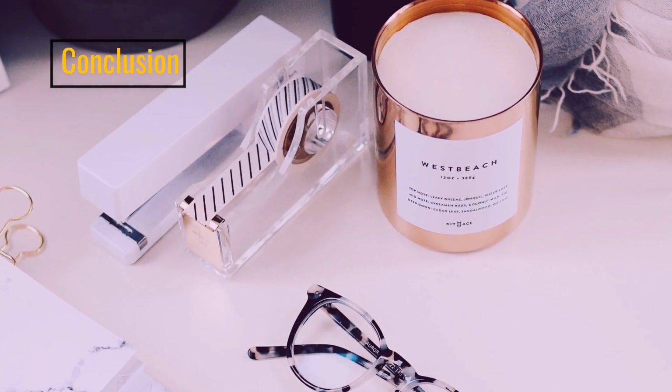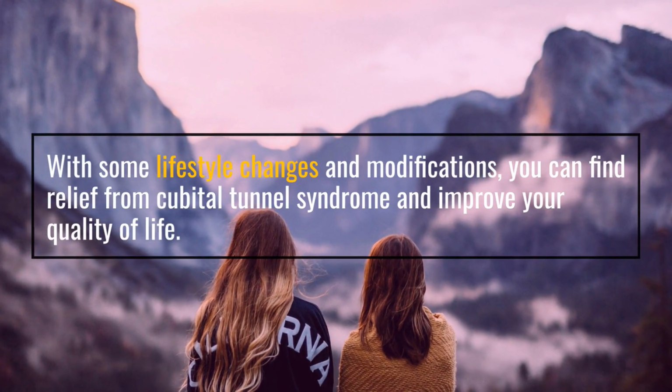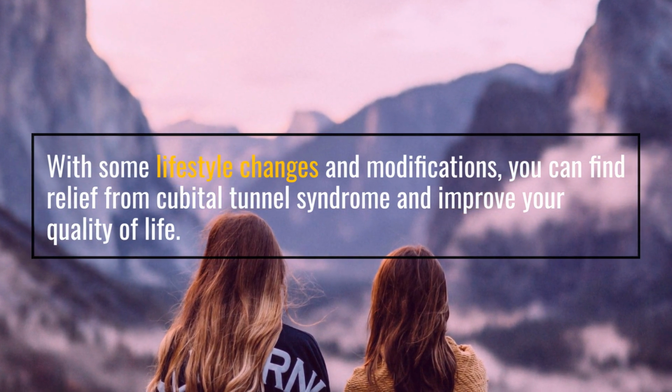Conclusion. With some lifestyle changes and modifications, you can find relief from cubital tunnel syndrome and improve your quality of life.